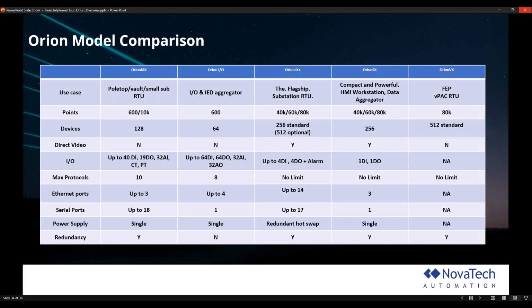The Orion LX Plus, as Shane coined the term, is the flagship product, really designed for both new and retrofit substation applications, has built-in HMI capabilities and redundant power supplies for more reliability. The Orion SX is one of the newer models that we've released to the market as well, and that's really the right choice if you're looking at primarily protocol conversion, data aggregation. You need an HMI server in the substation. That one, I almost look at it as a substation rated PC, box PC. It's not a PC, but you kind of think of it that way.